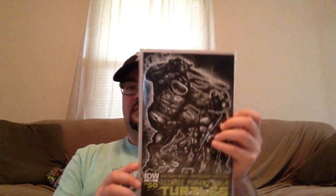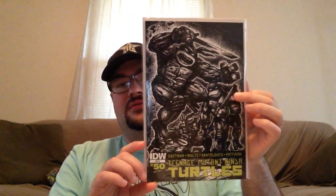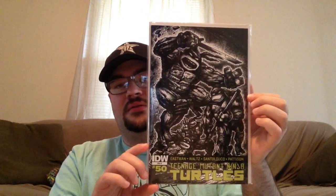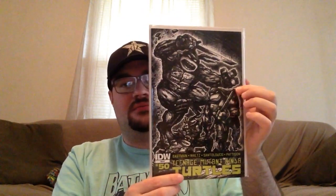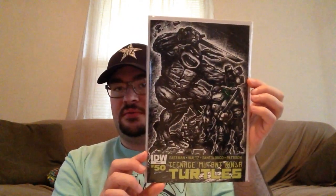Another cool book that I picked up, Jack Kirby cover, actually, with inks by Kevin Eastman. This is TMNT number 50. Just thought that was a really cool cover. I read a news story about it, and I thought, hey, I wonder if I can get that. I wonder how much it would be. And turns out it was $5-6. That's all it was. So on the cover price it's quite a bit. I don't remember exactly what it was, but still happy to have it.